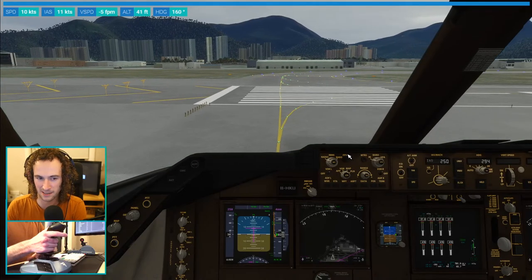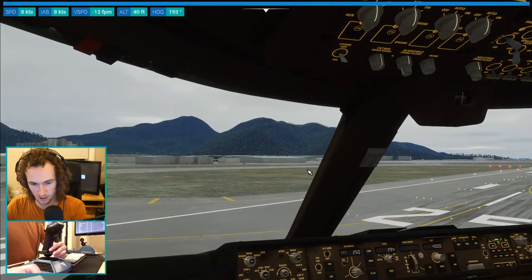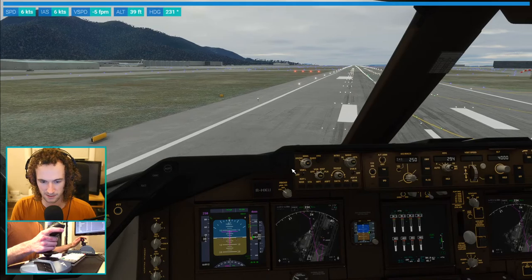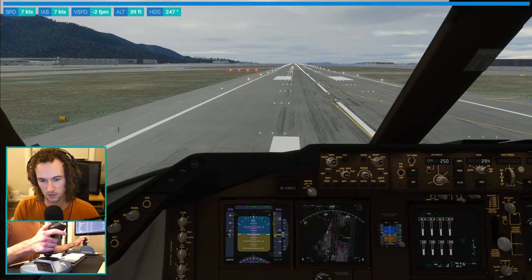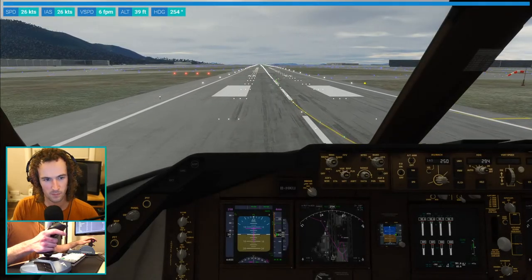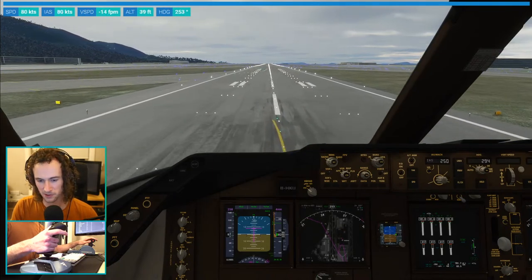All right, so approaching the runway here. Let's get some lighting on. All right. Okay, and we're going to get straight off here, guys, because it's only a short flight, so might as well crack on. Not exactly on centerline here, but like I say, we're just doing this for a bit of fun, nothing too serious right now.